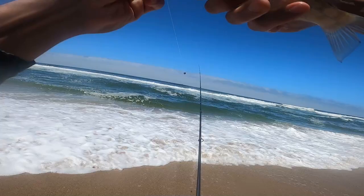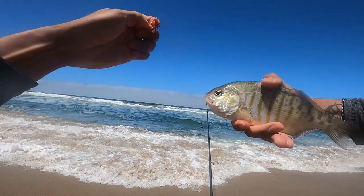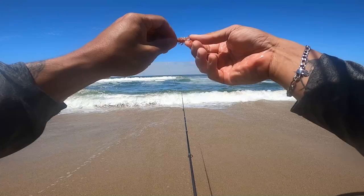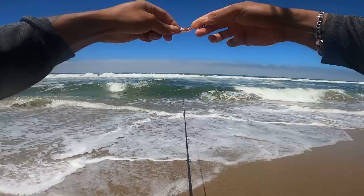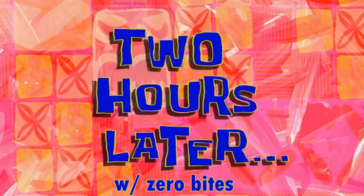All right, these perches are really small, so we're not gonna keep them, but perch number two on the Helgramite. Is this perch candy? I don't know. But perch number two, y'all. Let's go. Woo! Well, we got two perch on it. See if we can catch some more. I will say, this is way more durable than the worm.